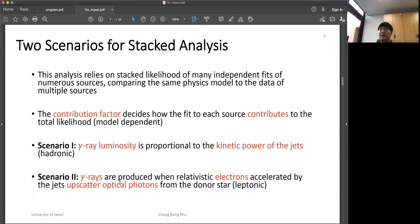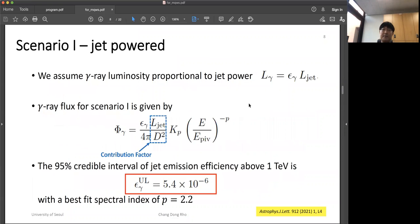On the other hand, for scenario 2, we assume the gamma rays are produced when relativistic electrons accelerated by the jets upscatter the optical photons from the companion star. So this one would be exclusively leptonic. Now I will try to explain a little more in detail scenarios 1 and 2.